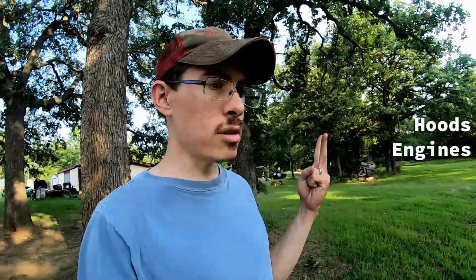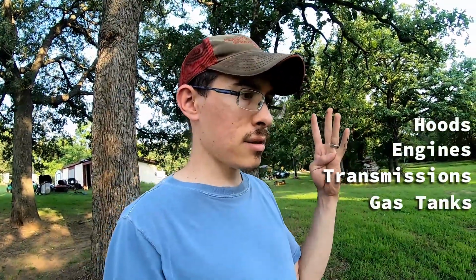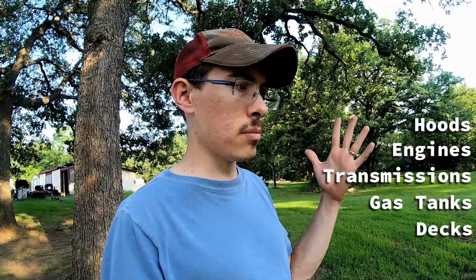Hoods, engines, transmissions, gas tanks, and decks. Those are the big 5. And on certain ones, the gas tanks aren't worth much of anything, and on certain ones, the hoods aren't worth much of anything. Wheels and tires are usually bad on these mowers. Yes, I could sell some of them, and that could be an extra $50 to $100. Seats, they're almost always bad by the time I get them. Other miscellaneous parts you could get more for, but it's just not worth the time. I'll probably end up scrapping out what's left, maybe $50 in scrap. So anyway, let's get to it and finish unloading these.